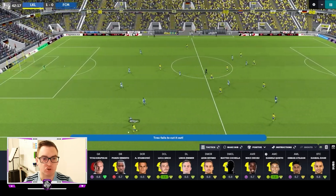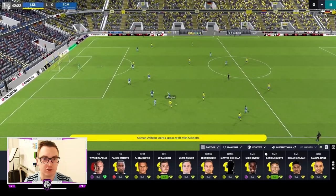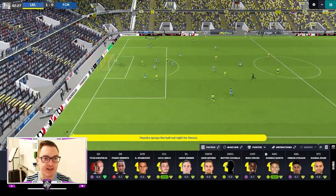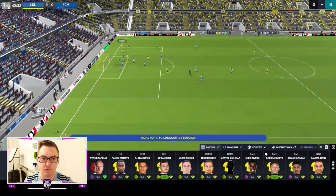Now, a poor missed header there from Treu down that left-hand side, and Atilgan can get on the ball for us. One-two there with Kachella and plays it back to him. Our deep-lying playmaker these days. Now Owusu will square that one for Ziani. Finds the bottom left corner.